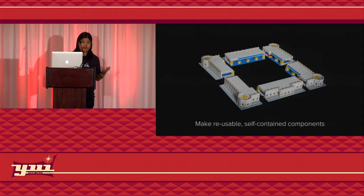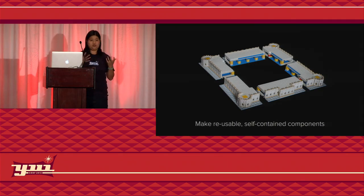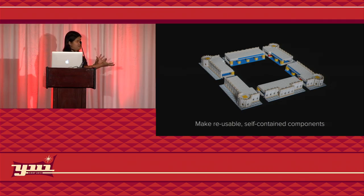Another core engineering concept is making reusable and self-contained components. So here is another diagram of the base. And you can see here, everything is again loosely coupled. There is a meaningful layer of intersection between each piece. You can see the 4 rods that connect things naturally for things to snap in place and for things to disconnect. And what's great about having self-contained components is it allows for easy and thorough testing.